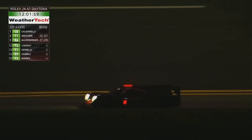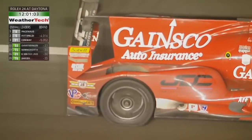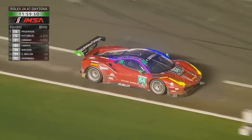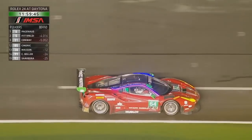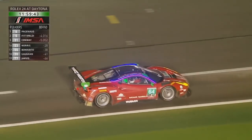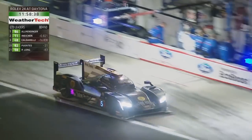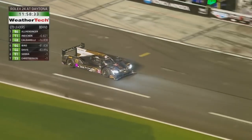GTD, by the way, Andrea Caldarelli is now... Well, this has been the story of the race. I don't remember them having one. Take us with you on the IMSA app at radiolemans.com and the player at IMSA.com and IMSA.tv. And here in North America, service has received service, and that Mustang sampling car is down and away.